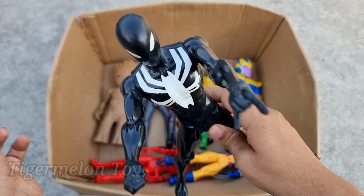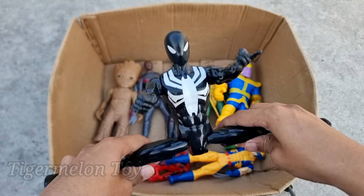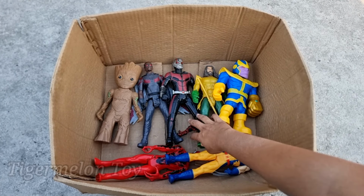Wow, guys, shiny black Spider-Man is looking very cool, guys. Look at the huge spider on his chest, guys. Look at the very cool webs, guys. This is such a flexible superhero, black Spider-Man. Wow, he's amazing. Now, who is this one, guys?